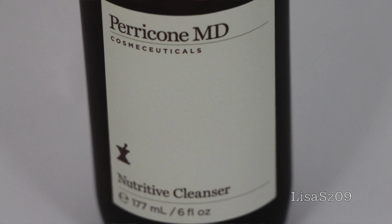This is what it looks like, and I will try to insert photos in here, I forget which side it goes, with a close-up of this so you can see it a little bit better. But this I actually purchased. I purchased it from Sephora. I'm not going to go through and list prices on everything. I will put links below with prices as well.